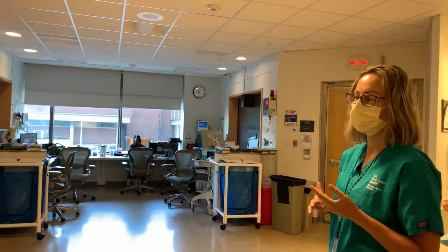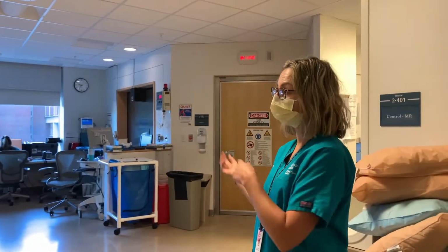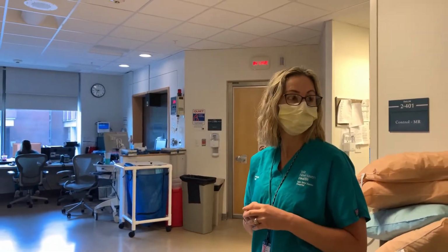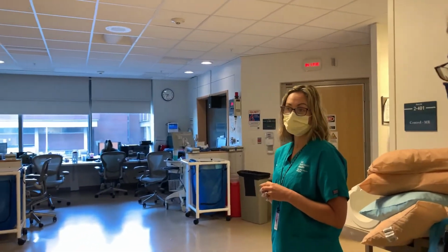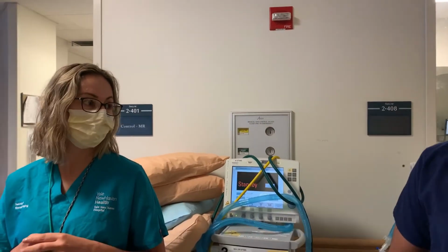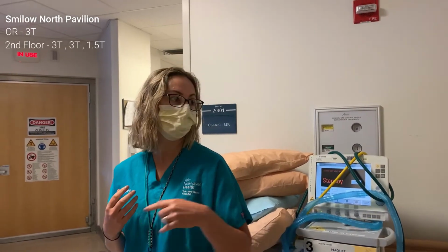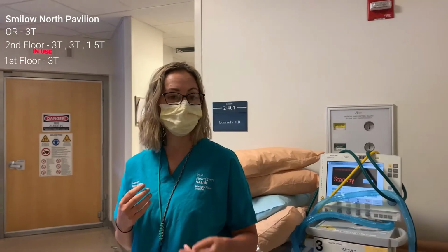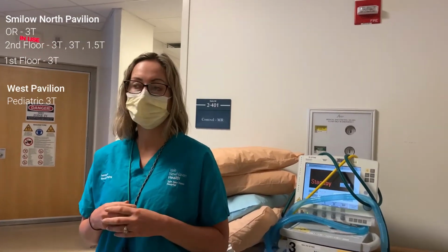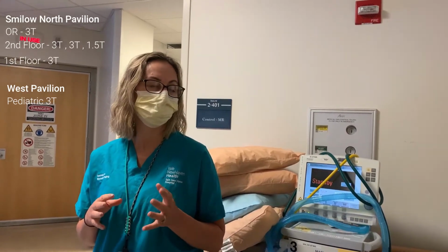We do outpatient heart stress exams, and any inpatient pacemakers from this hospital, and also St. Raphael's from over here. And how many scanners overall do we have? Overall, we have 14 or 15. In the operating room, there's a 3 Tesla, which is on the 3rd floor. Come down to the 2nd floor, there's 3 here, a 1.5 and 2 3Ts. The 1st floor is another 3 Tesla. If you go over to the West Pavilion, there is another 3 Tesla. It's a newer model. We try to keep all the pediatric patients over there as best we can.